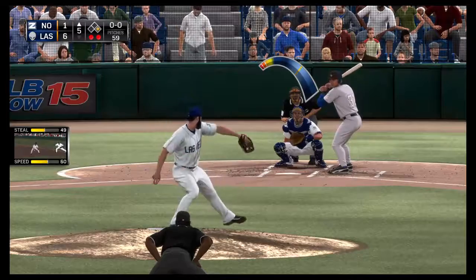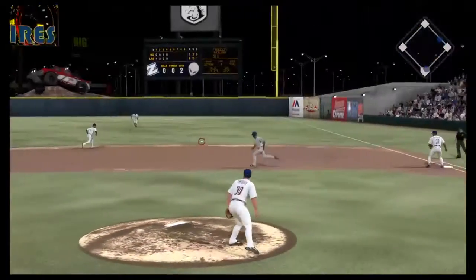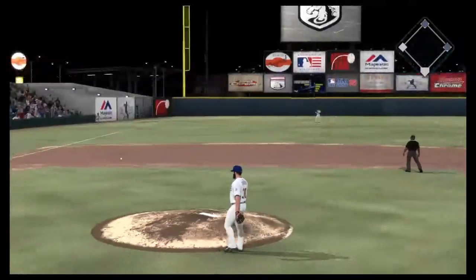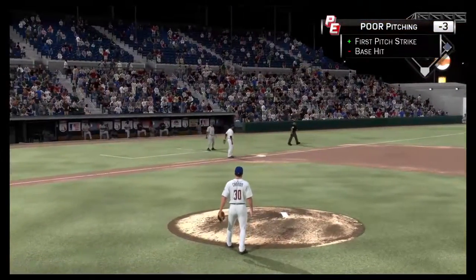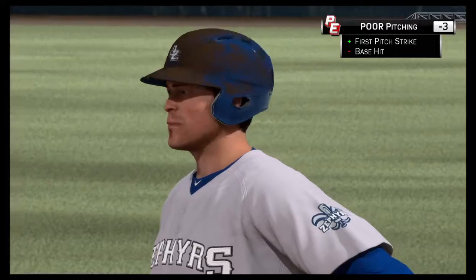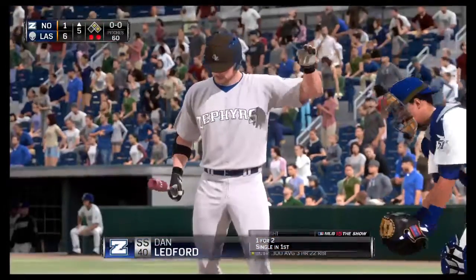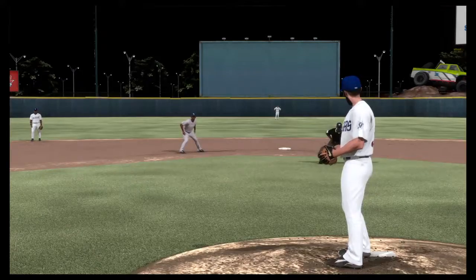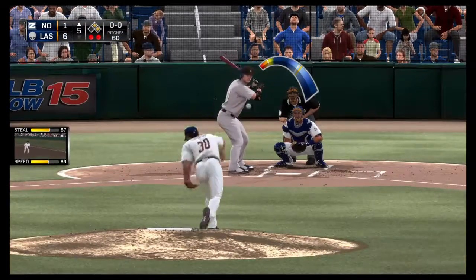Freddie Nolan will stand in. Strikeout victim his first time and then a base hit last time around. And that's by him into right field for a base hit. And that runner will go no further than second as there are 2 aboard now. Shortstop, Dan Ledford. See what he can do here with 2 on and 2 out here in inning number 5.